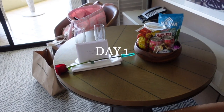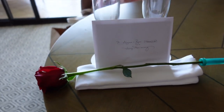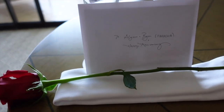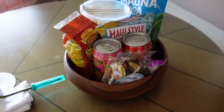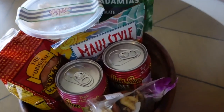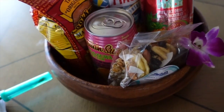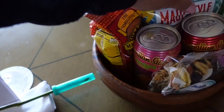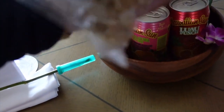Hi guys, so we just came back from the shops at Wailea and we entered the room and look. They have two glasses, I believe for champagne, with Alyssa and Ryan, happy anniversary, and then they have a nice little rose and some snacks. We got some macadamia nuts, dark chocolate, some juice, passion guava nectar, luau punch. Got some kettle corn, garlic and parmesan, Maui style chips, Maui cookies, and some trail mix.